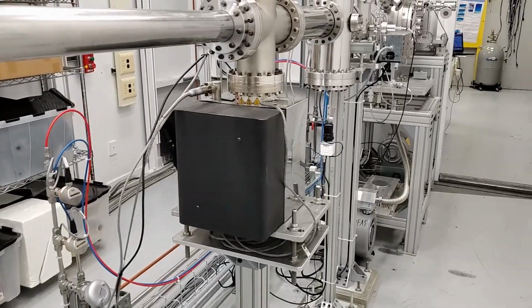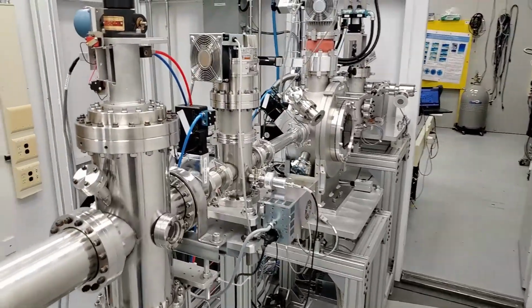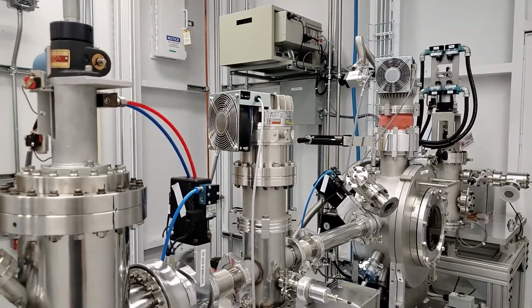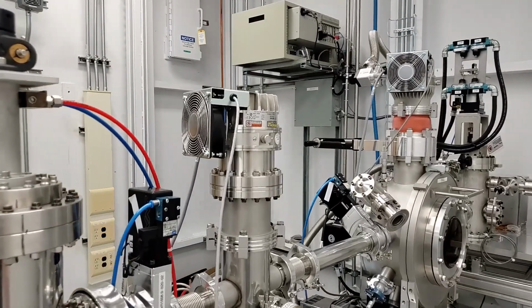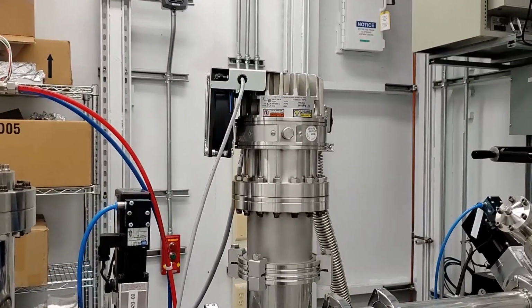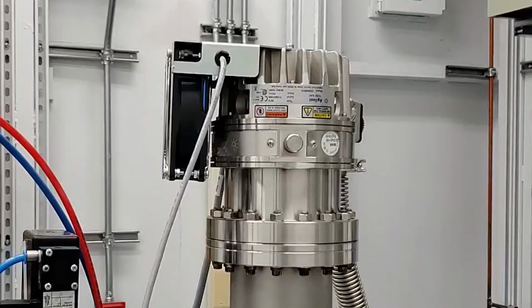As we move further down the beamline, we no longer require such exceptional vacuum. Here, the vacuum is required to prevent air from absorbing the photons before they can reach the experiment, and to keep the optics clean. Pressures around 10 to the minus 8 or 10 to the minus 7 torr are adequate, so we use different types of pumps at this end, like this turbomolecular pump.